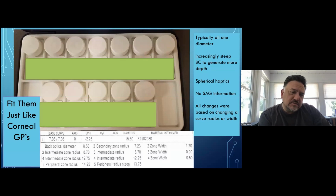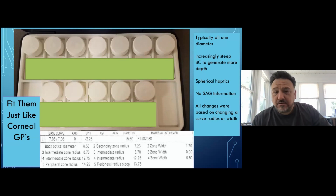But again, you can still fit lenses this way too, based on base curve. And as you would go through your diagnostic set, steeper base curves would have more sagittal depth. So if I grabbed a lens from my diagnostic set that didn't have enough clearance and I needed more clearance, I would just strictly grab a steeper lens base curve, and that would give me added depth.